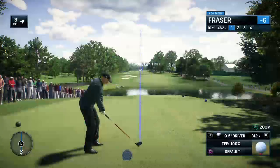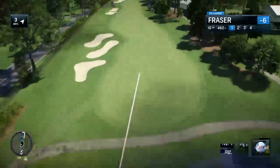FedEx Cup drama continuing here at historic East Lake for EA Sports, calling all the action. And we'll take you down now to the 10th hole.